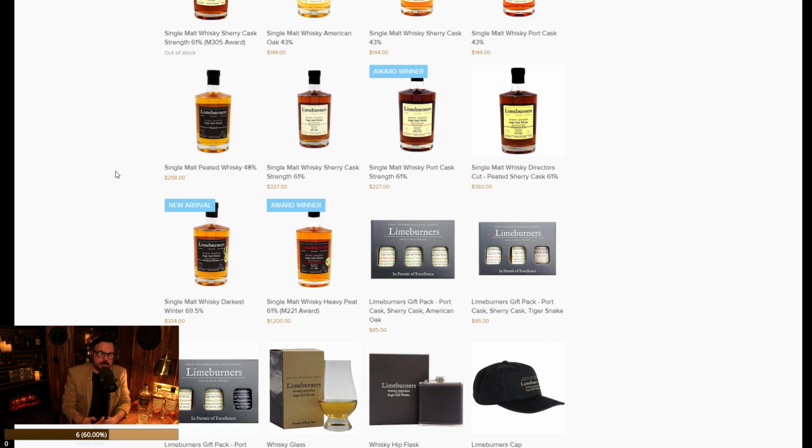Do I like Ballantine's? Look, it's actually not that bad. And by not that bad, it's perfectly fine. It's a little bit sweet for me, but you can get it pretty cheap. There's like an 18 year for $100 or something. I think the Ballantine's 18 won best blended whiskey 18 or over last year or something like that.